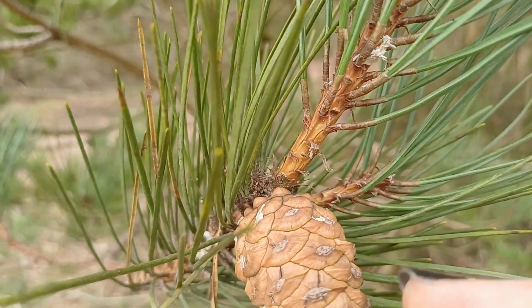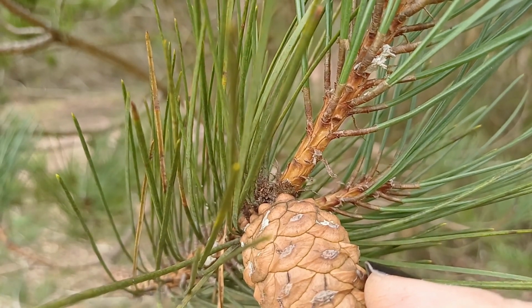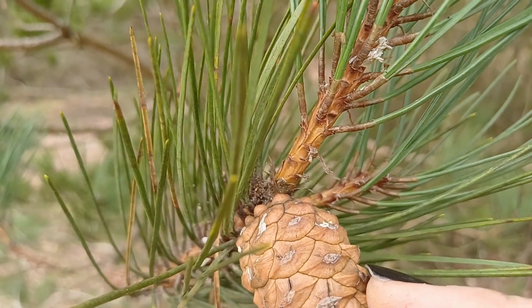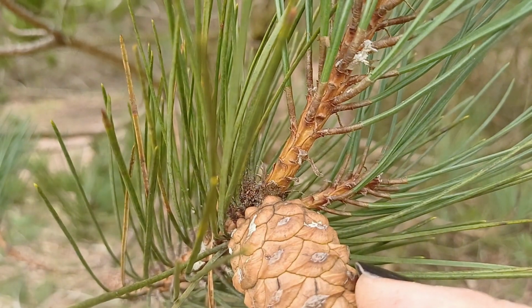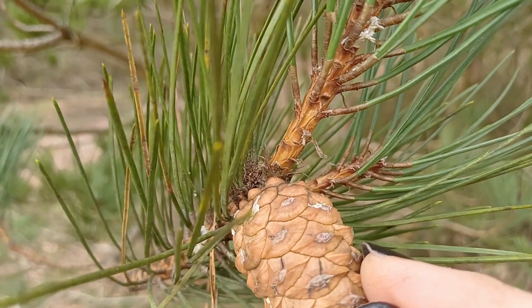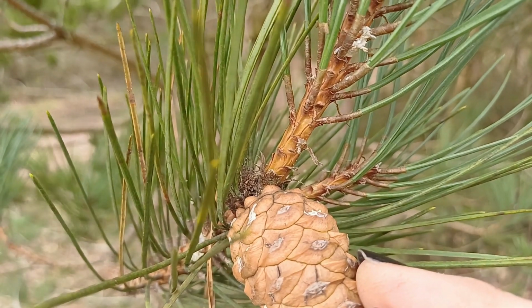Our juvenile, I'm trying to hold this steady, but our juvenile Platybunus pinetorum, as you can tell, is remarkably well camouflaged at the base of the developing pine cone here. The most obvious feature will be the chestnut coloured ocularum, which houses the eyes. What remarkable camouflage. In terms of size, the body length is probably little more than 4 mil, to be honest. And had it not moved as I was looking at this, I wouldn't have seen it.